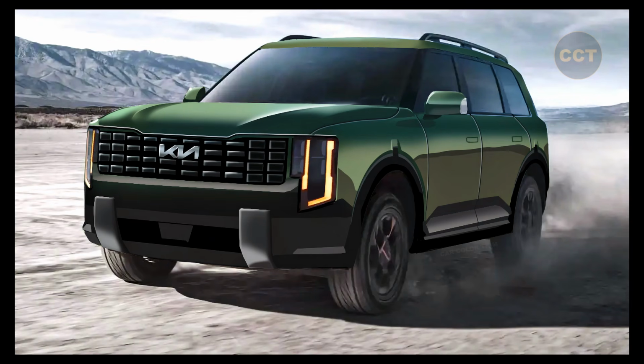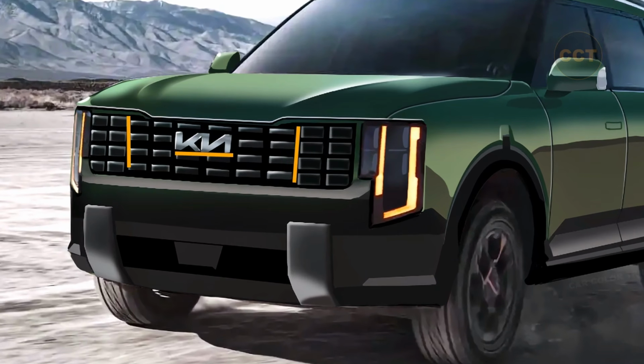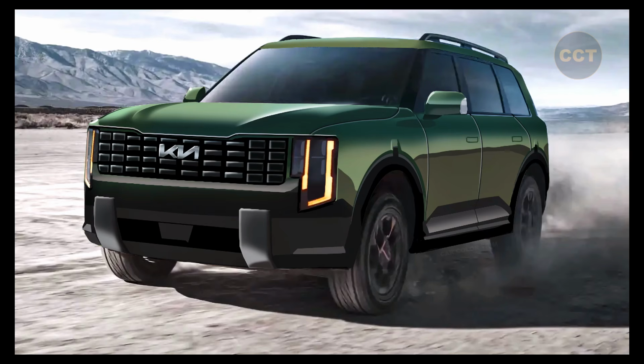And this new grille has got this block design, where it's basically all blocks that are surrounding the Kia logo. And kind of interesting that the blocks on the outer side, the outer part, are a little bit bigger than the blocks on the inside. And then, of course, we get this signature design, right, with the tiger nose kind of dipping down into the center there. And then for the front bumper, it's kind of interesting.